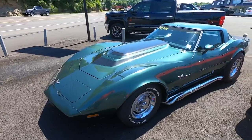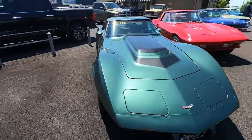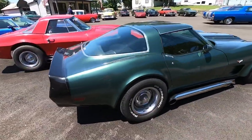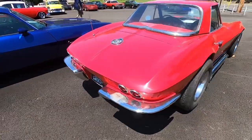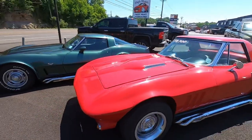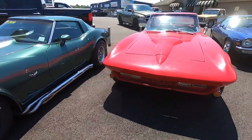Got a 1979 Vette. This one's got the Holley Sniper on it with side pipes. I'll be test driving it today. This one's 14.9. Right next to that, side pipe Corvette. We actually dropped the price on this one. This is a 1966 model. We dropped it to 34.9. Has a custom front end. They put the lights down below the grill.